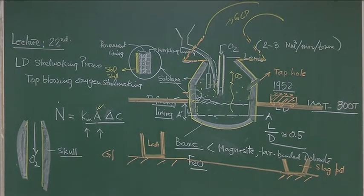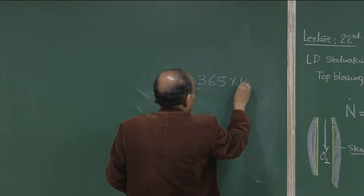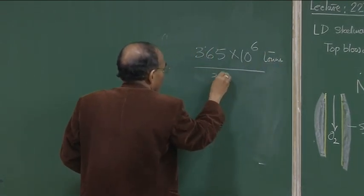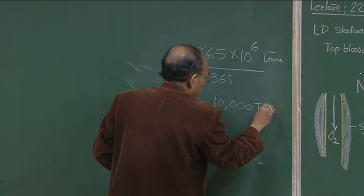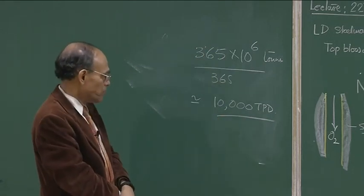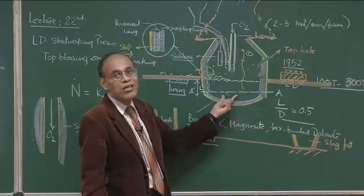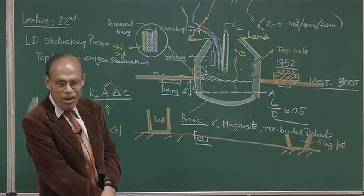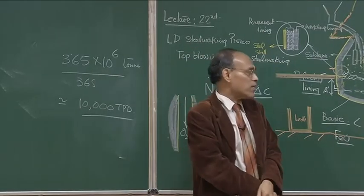So you are producing 3.5 million tons per annum, and on a daily basis roughly about 10,000 tons per day. That is what is going to be the daily production from a 3.5 million ton blast furnace, 9,500 to 10,000 tons of hot metal per day. And as I said, this is just a 300 ton converter, 400 ton converter. So even if it does 24 heats a day, every hour one heat, this one converter is not going to be enough to handle one large or giant blast furnace producing 10,000 tons.